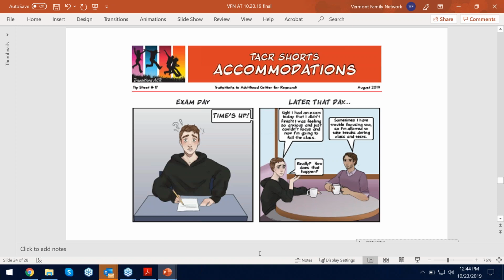Our next two slides are images of a little comic that we found that talks about advocating for accommodations. So first we have an image of a student taking a test, and the communication block says, "Time's up." It goes to him and another friend talking over the table, and it says, "Ugh, I had an exam today that I didn't finish. I was feeling so anxious and I just couldn't focus, and now I'm going to fail the class."